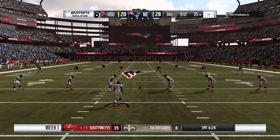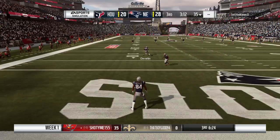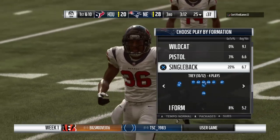Fairbairn now following the made field goal. He'll send this one away. And they will not get a chance to return this one as it's through the end zone for a touchback.